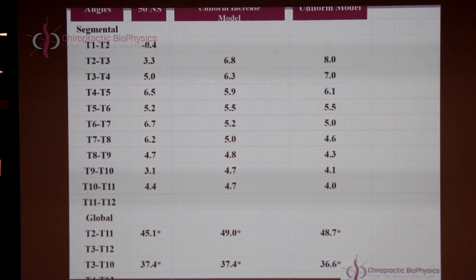The T2 to T11 global angle in normal subjects came out 45 degrees. The uniform increasing model came out 49 degrees, and we've talked about why that would be problematic at the T1, T2 area and the T2 to T3 area. But when we go to the T3 to T10 model, you can see the subject data is 37.4 degrees, and the uniform increasing model, where we change the disc to body ratio in a uniform manner moving from T1 to T12, is spot on with our absolute rotation angle at T3 to T10. So this is the model that we chose.